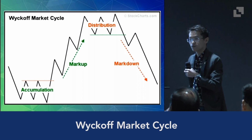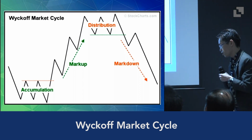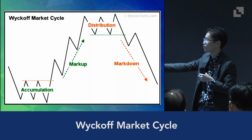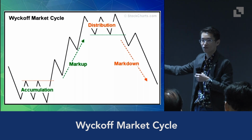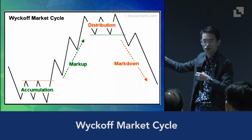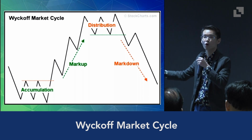Okay, if you can't remember anything, just remember, in all markets, just like the stock market, commodities, anything, it's all about the market cycle. If it goes up, one fine day it will come down, or we test the key levels like the 50-day, 100-day, 200-day moving average. No such thing as keep going up forever.